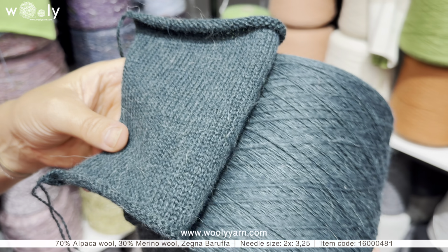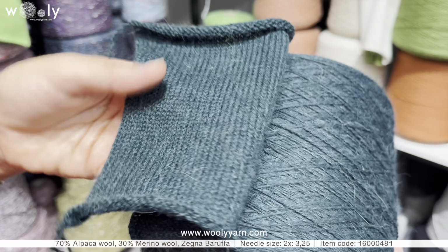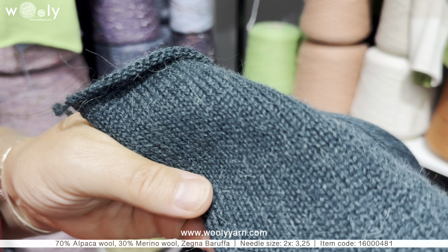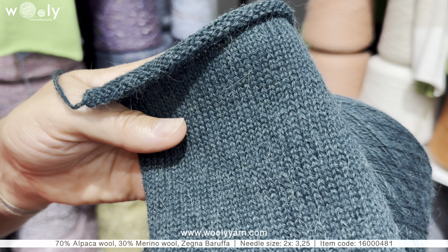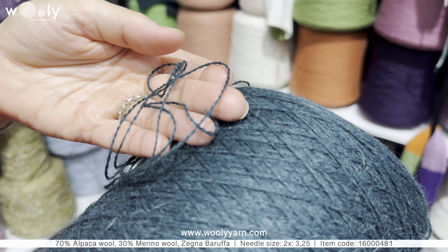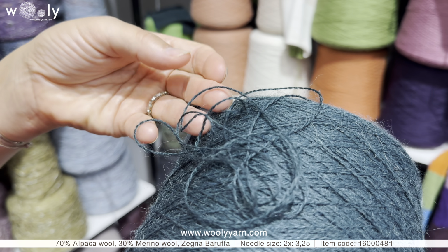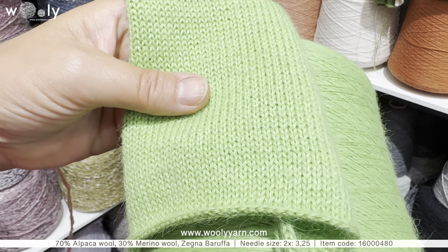Next, we will continue with composition 70% alpaca wool and 30% merino wool from Zeni Barufa. And for this composition, we have multiple colors. This first one is beautiful green color. And if we talk about alpaca wool, I can say that this fiber is considered premium due to being light, fine, and warm. Actually, it is very hard to find 100% alpaca wool.